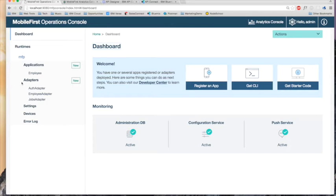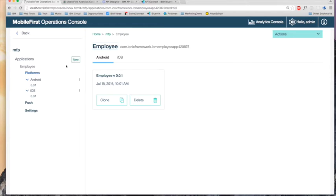So for example, in the demo I showed you the list of jobs which the delivery driver can see. Now those have to come from a database somewhere, so we can actually write that code using a jobs adapter here, which I've created and deployed to the MobileFirst server. So let's have a look at the different capabilities that are available to manage the employee application.